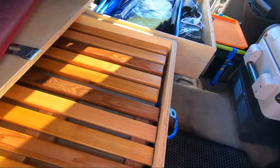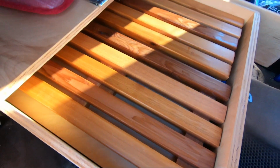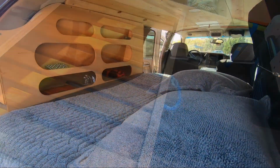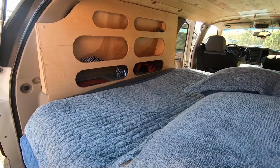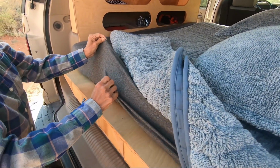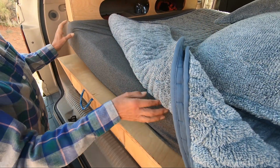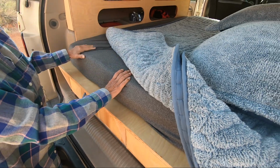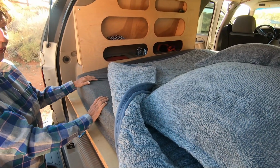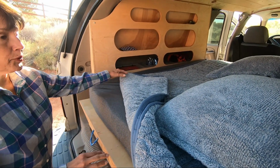You can see all the platforms, the two solid platforms and these two cedar slat platforms, all stored on the utility side. This is basically our bedroom area, and we did purchase an additional cover for the padding for the 4-inch mattress, which is super comfortable. Every night we sleep on it, it's a good night's sleep. So it's just added some extra protection for anything that might get spilt on it, and acts kind of as a protector. And our bottom sheet.